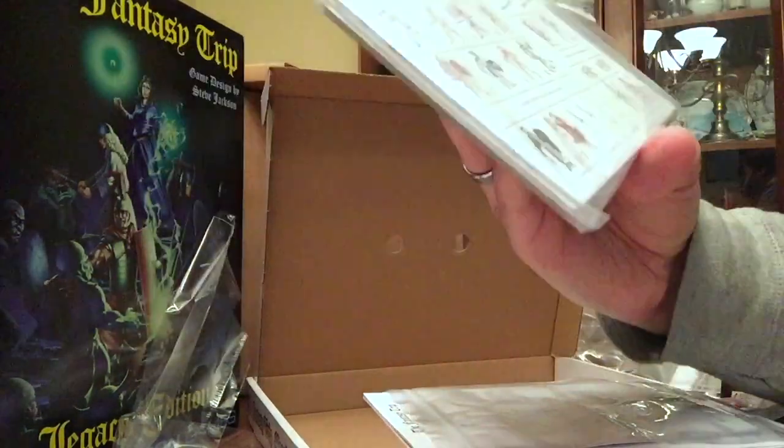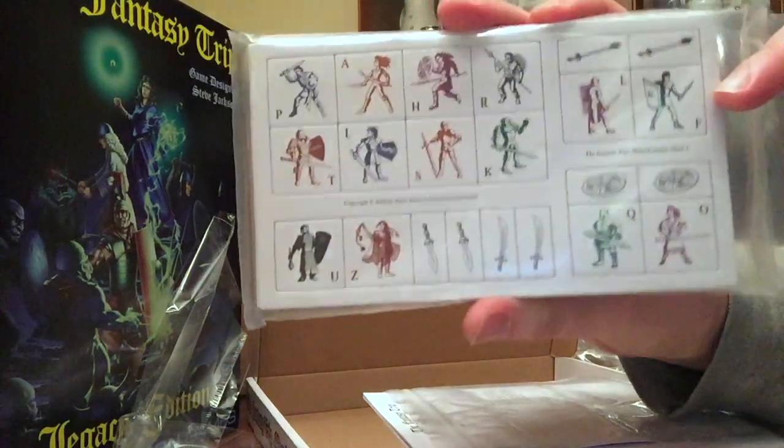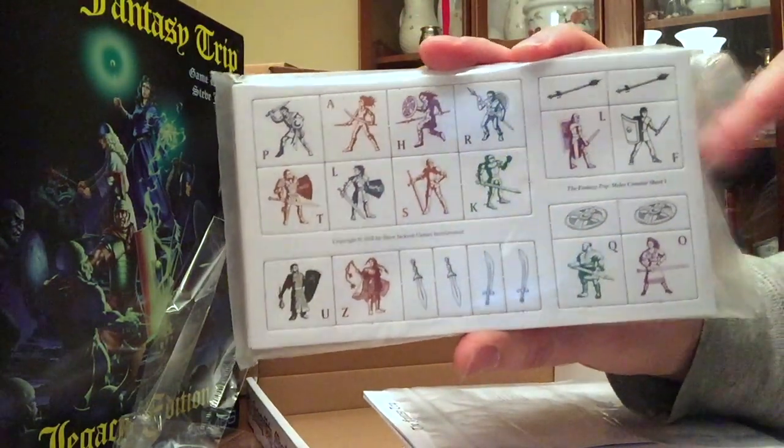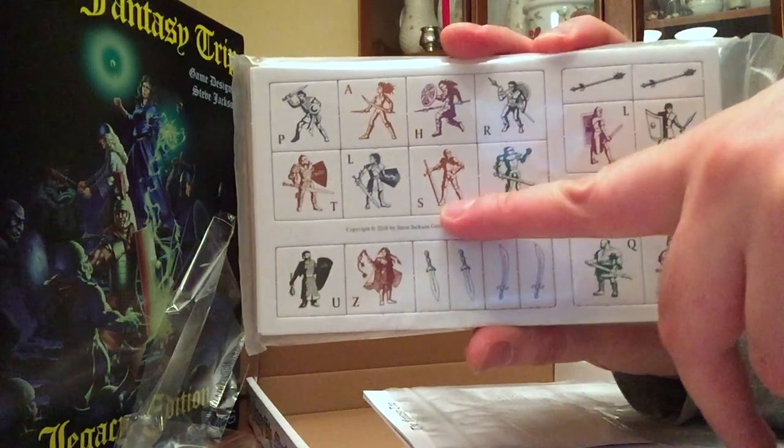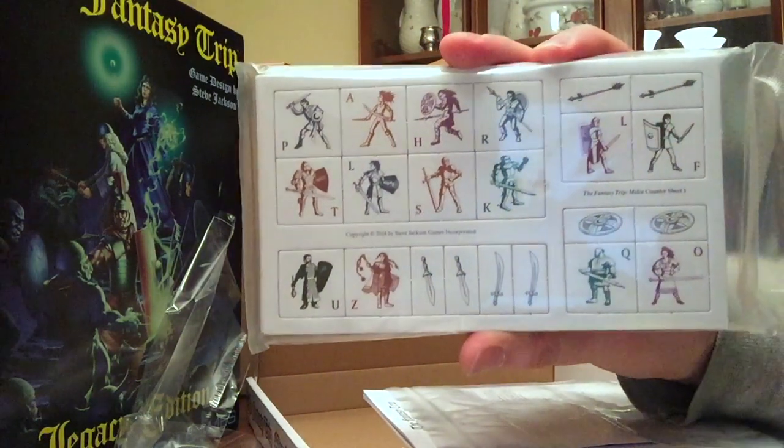So what do we have? It looks like knights and warriors and things. I think the letters must stand for something. Yeah, the K is probably knight. S is maybe swordsman. R could be ranger. I don't know, just speculating.